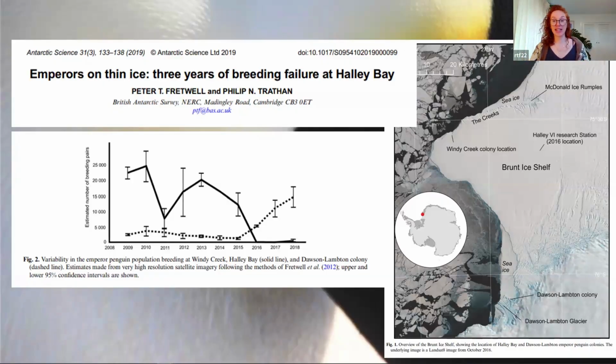One of the major threats facing emperor penguins is their reliance on fast ice. It has been shown at many colonies around the Antarctic coastline that if the ice breaks out before the chicks are ready to fledge, that can have serious consequences on their population numbers.